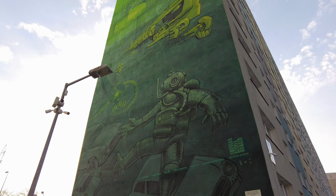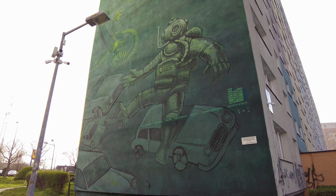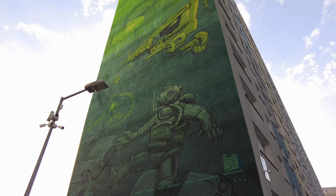There are cars with propellers on them. Yeah, exactly. It's like an underwater world, but there are some people.